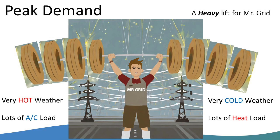So the heavier the demand, or the heavier the lift of system electric load, the harder those muscles are going to have to work to meet that. Our transformers, lines, equipment, all of that. And with that, the harder the work, the more money it costs to meet that. That's burning more fuel at generation.